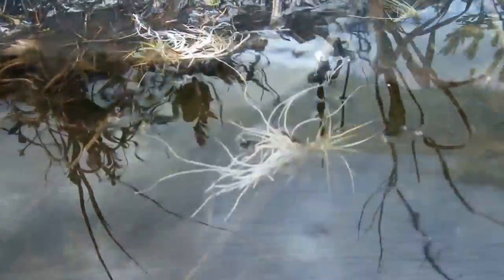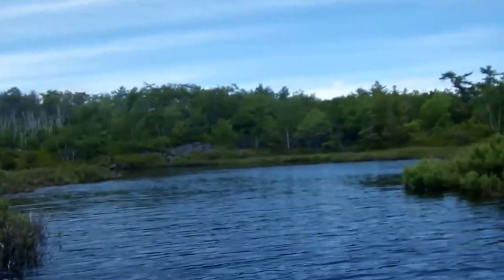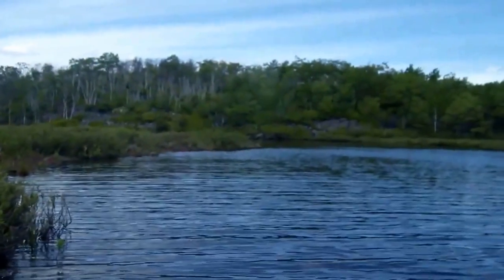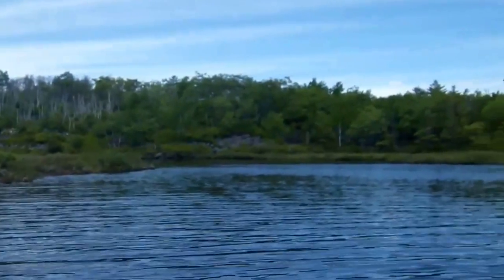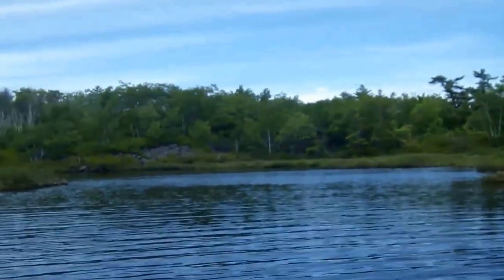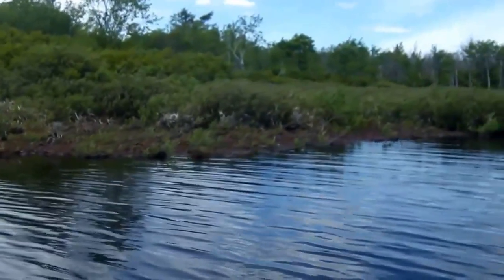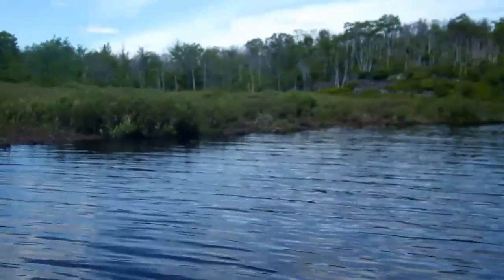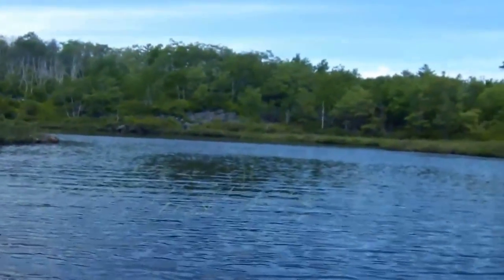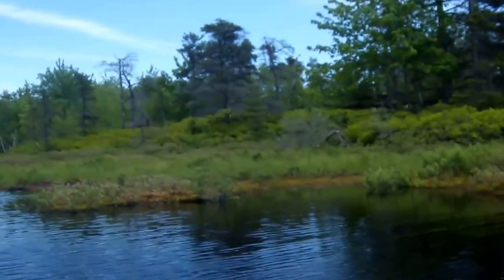There's an aquatic plant here I recognize, but I forgot the name of it. A lovely area of wetlands in here. Oh yes, whole mats of sundew territory there. Pitcher plants in the back. Yeah, this is really lovely. It's a nice thing about coming in by water. It's pretty hard to get to those areas by land without going deep in the muck and doing a lot of damage.